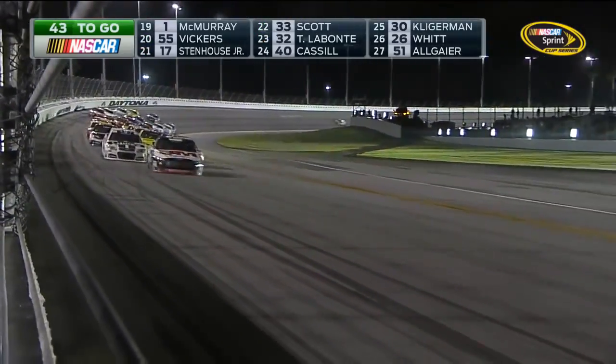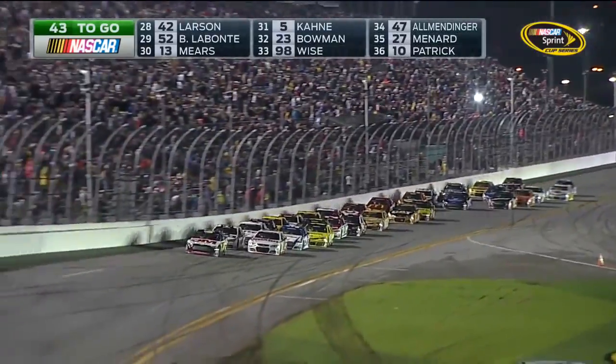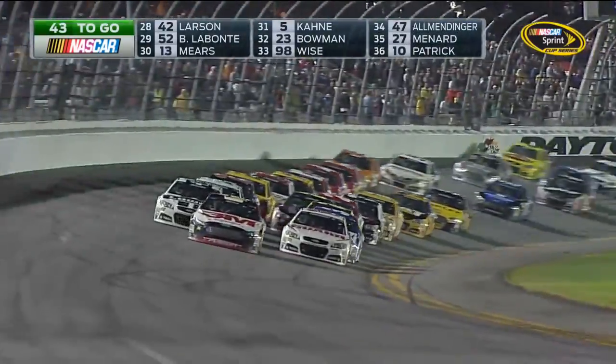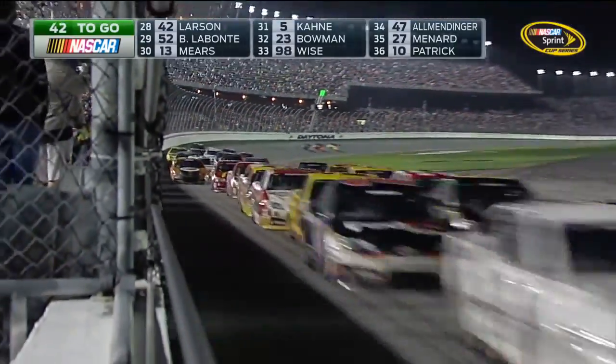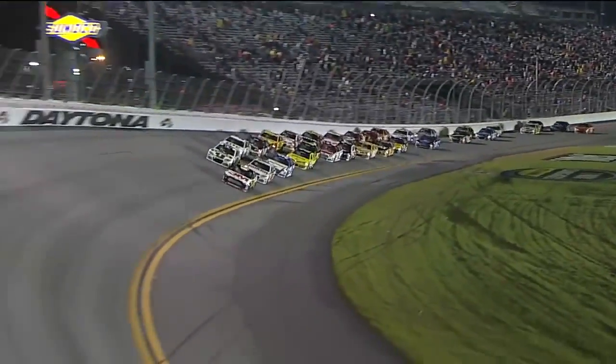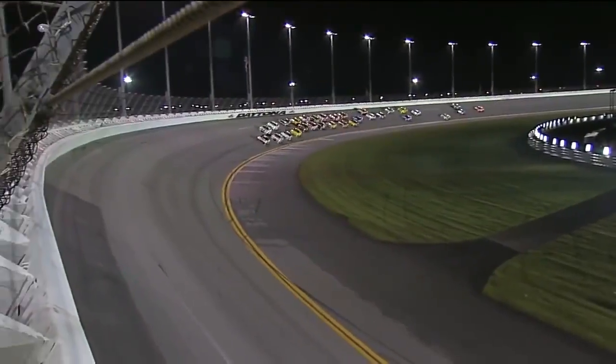43 laps to go in the Daytona 500 after a 6.5-hour rain delay. Since then, we've had just one caution flag, but it was a big one, a 12-car pileup. Greg Biffle, the first of 27 cars on the lead lap. He's one of 19 race leaders, 36 lead changes, just 3 caution flags.